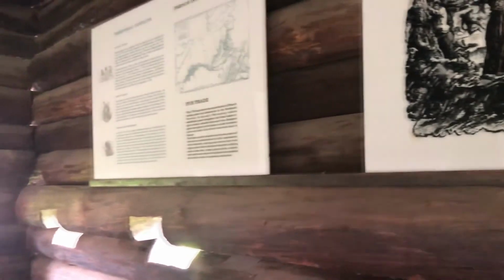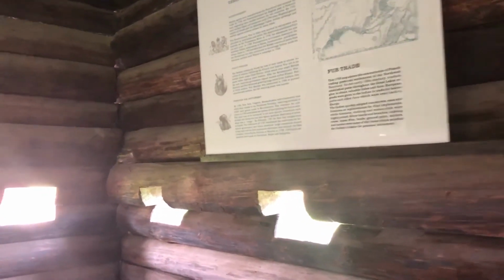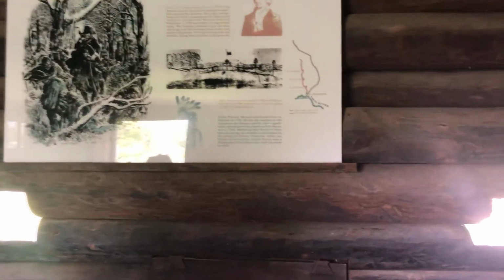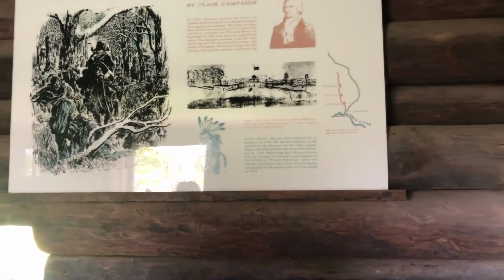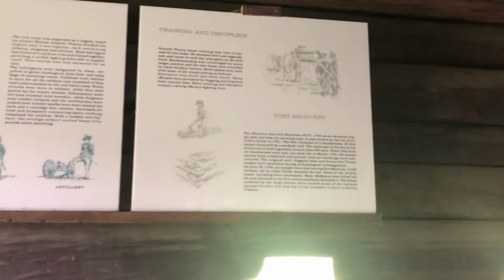So we have one that talks about the fur trade, French interest, and of course St. Clair's campaign, which we know ended in defeat. Training and discipline for Fort Recovery. Organization of the Army. And supply systems.